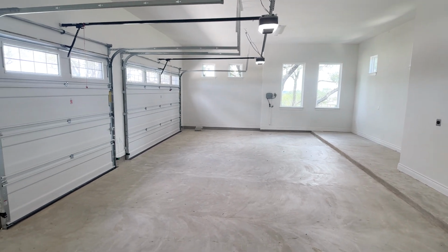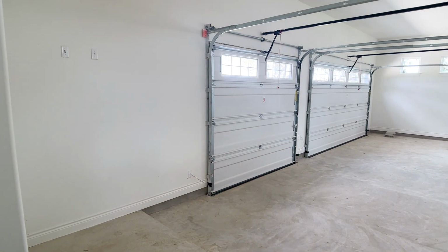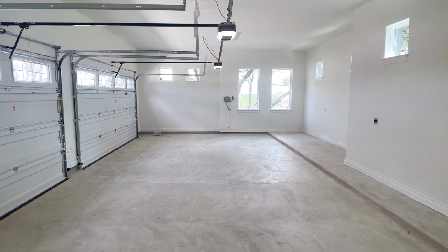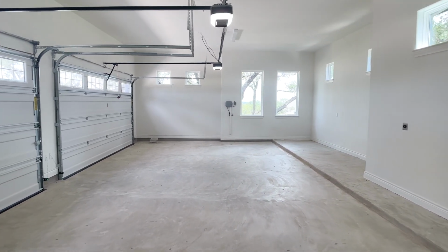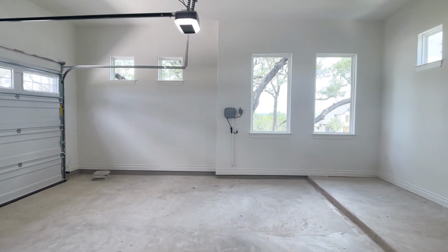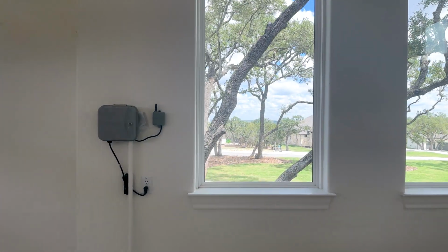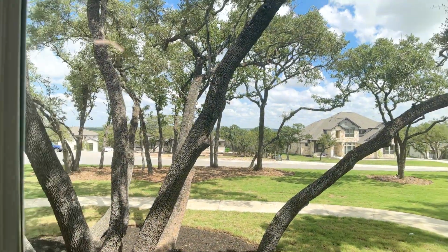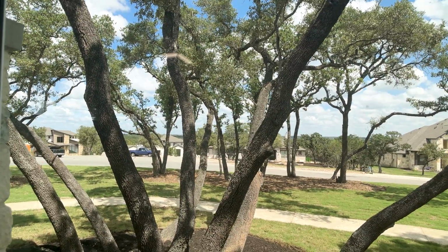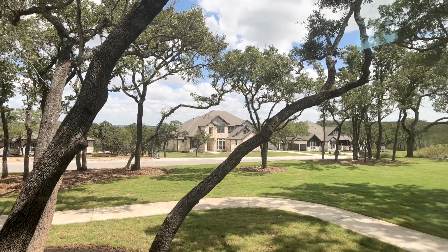And you can see here just how spacious this oversized 3-car garage is. It also has a 220 outlet in the back wall there. I'll try to show you. That's perfect for an electric vehicle or for other heavier machinery that you might operate if you're planning to do some workshop things in the garage here. So again, I love how you have windows all around this garage, just so much natural light coming in, and you're getting a peek at just how gorgeous this area is. Beautiful trees. There's a semi cul-de-sac area here, and there's gorgeous views around as well.